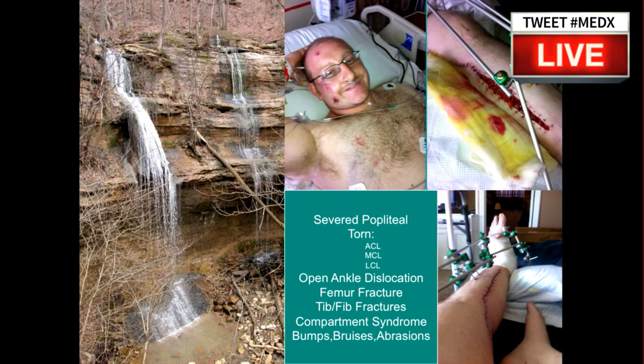So this is what it looks like after a 110-foot fall. A few injuries that I had: I severed my popliteal artery, I tore my ACL, my MCL, my LCL, my meniscus, a femur fracture, a tib fib fracture, an open ankle dislocation, compartment syndrome to go along with the artery bleed, as well as other various bumps, bruises, and abrasions. Actually, here, if you look on the side of the screen where the waterfall is, that is where I fell from.